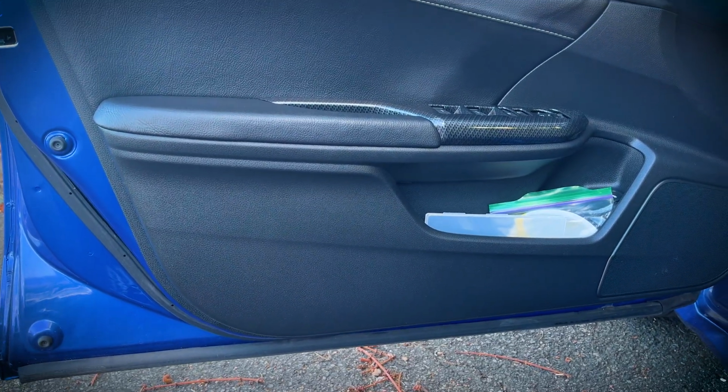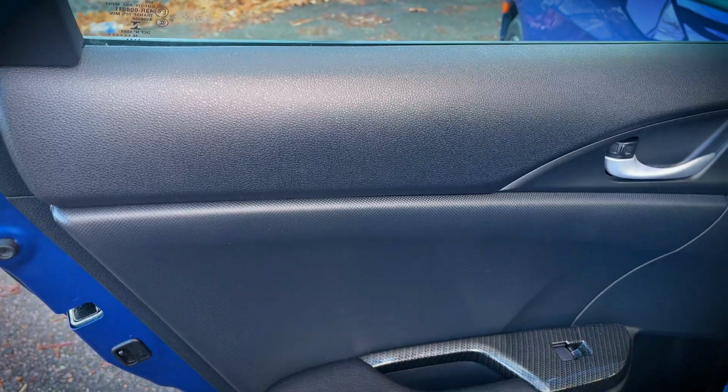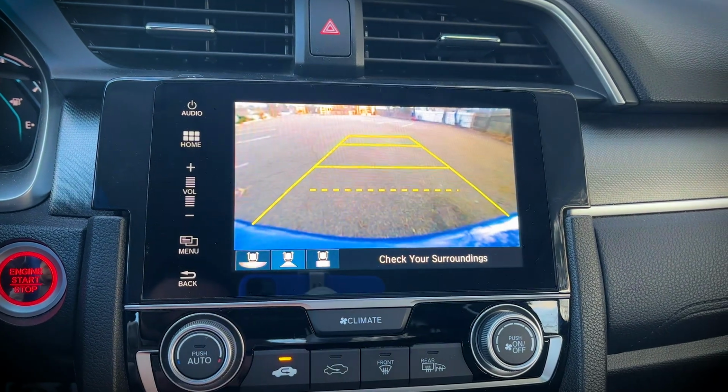As expected, we're talking about an economy car. Rear door panels are all hard plastic, and it is what it is. The backup camera has 3 different angle views, a wide, a standard, and a top-down. The quality could be a lot better, but it serves its purpose.